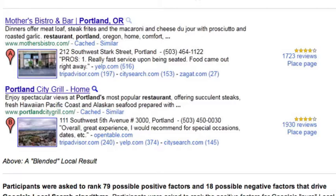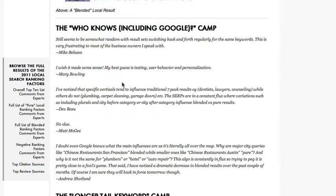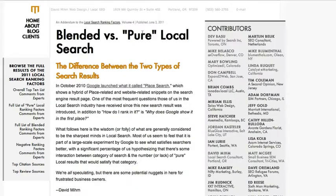There's a whole other page here, which I'll include the link to below, called Blended versus Pure Local Search, where he asks people what they think the factors are. It's kind of funny to read these because they're all over the board. None of us really know for sure what causes one or the other type of result to appear.